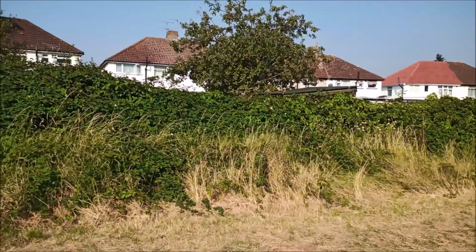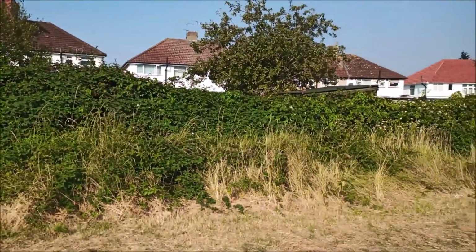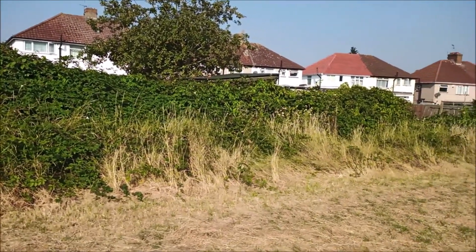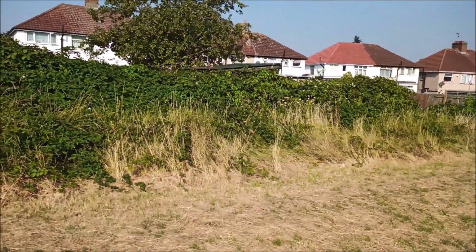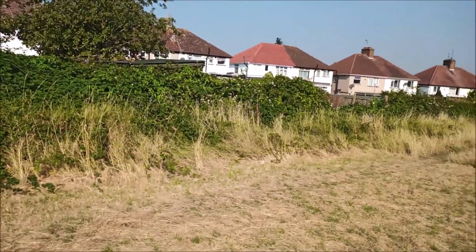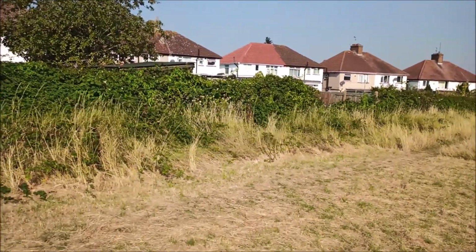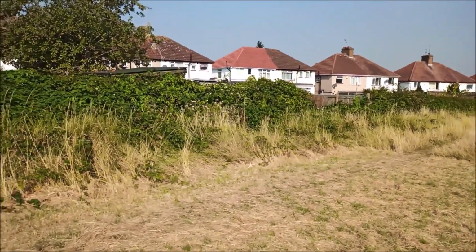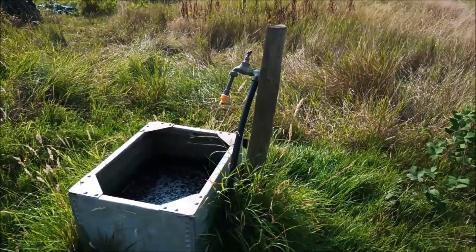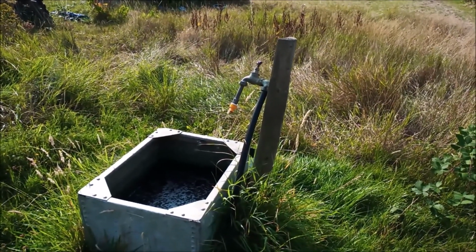overgrown plots. Around the edge of the site, there used to be more plots, but these have got overgrown, especially with brambles and things. It's good to give a nice barrier to the ends of the houses, and I'm sure the householders welcome that. But also, at some stage, with a lot of work, those plots could also be brought back into existence. Dotted around the allotment sites, you'll find water taps.